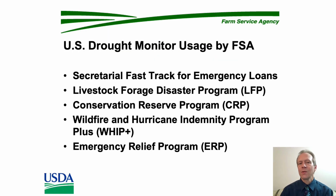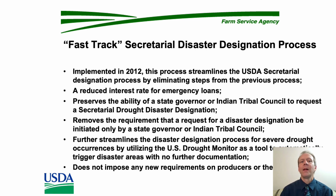Here are some of the uses. We have the Fast Track for Emergency Loans, the Livestock Forage Disaster Program, the Conservation Reserve Program, WIP Plus, and the Emergency Relief Program. I'll touch on each of those for a few seconds as I move through the presentation. First of all, the Fast Track process.